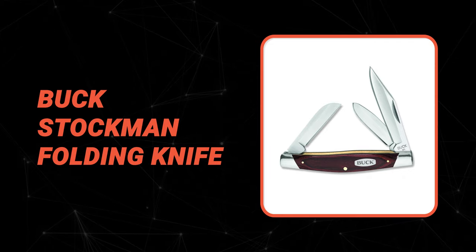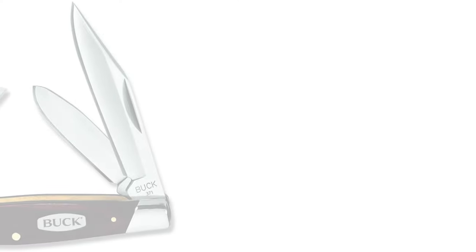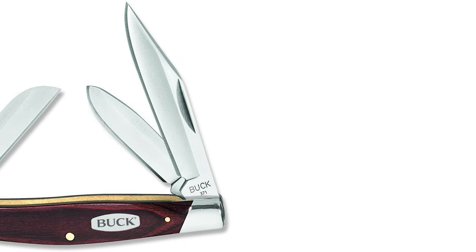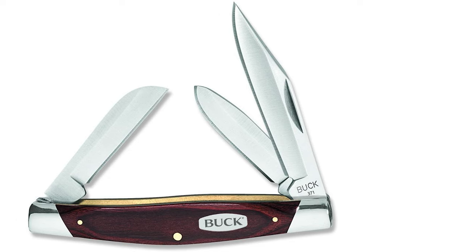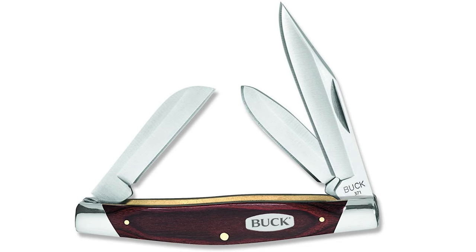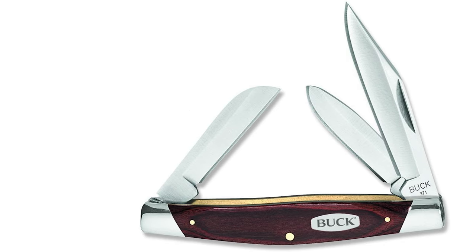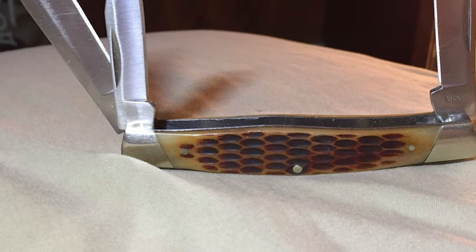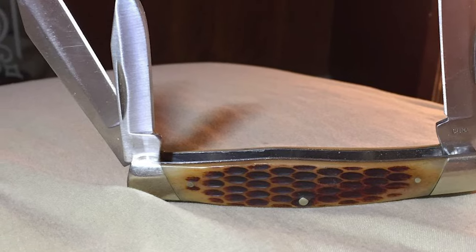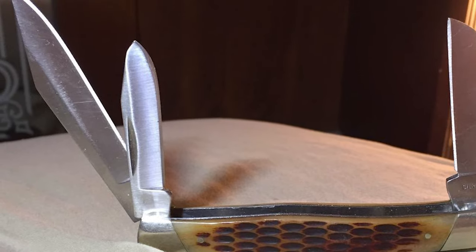Number 3. Buck Stockman Folding Knife. If you are looking for the best sharp edge to suit your requirements, pick the Buck Stockman Folding Knife. This Buck folding knife is the largest of Buck's multi-blade folding knives. It features 3 blades including a 2 3/4 inches clip point, 2 inches spey, and a 2 inches sheep's foot blade. The 420J2 steel is known for its corrosion resistance. Its closed length is 3 7/8 inches, and its weight is 3.1 ounces.